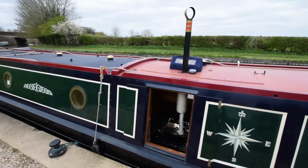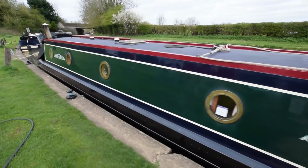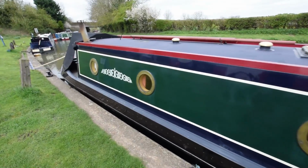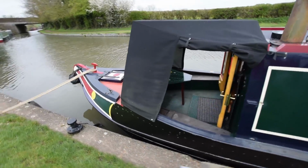Beautiful paintwork. There's a nice pigeon box with a storm cover there over the engine room. She handles so well, this boat. She's propelled by a Beta JD3 tug. She has a bow thruster, 55 kgf nobles, and she turns on a sixpence.